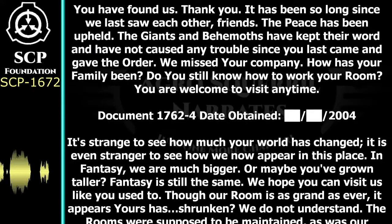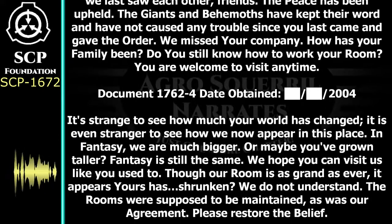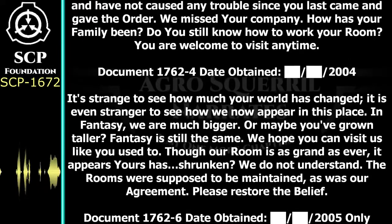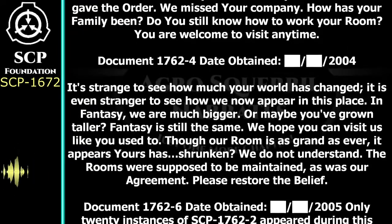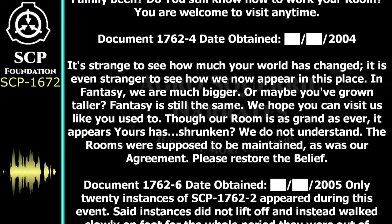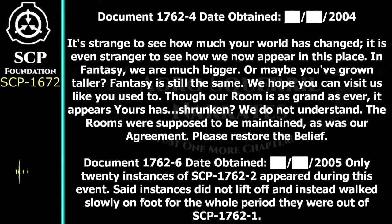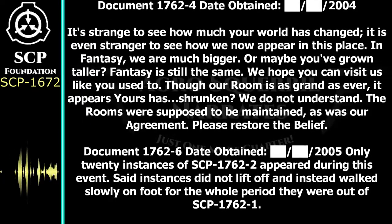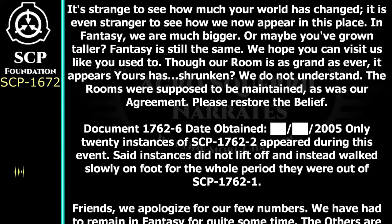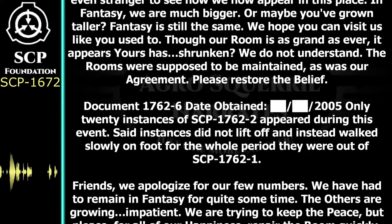Document 1762-4, date obtained unknown of unknown 2004. It's strange to see how much your world has changed. It is even stranger to see how we now appear in this place. In fantasy, we are much bigger. Or maybe you've grown taller. Fantasy is still the same. We hope you can visit us like you used to. Though our room is as grand as ever, it appears yours has shrunken. We do not understand. The rooms were supposed to be maintained, as was our agreement. Please restore the belief.